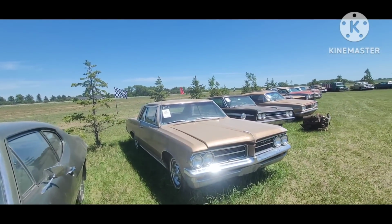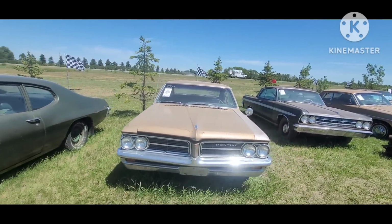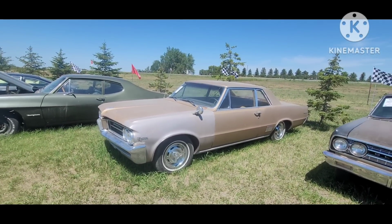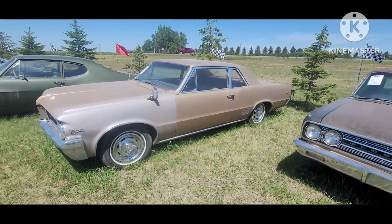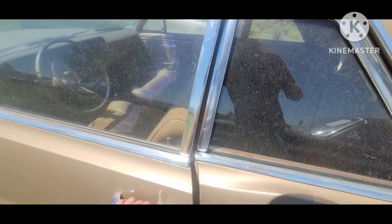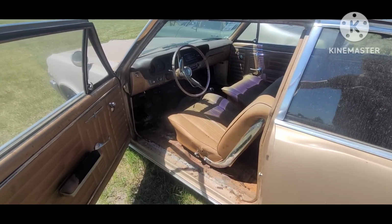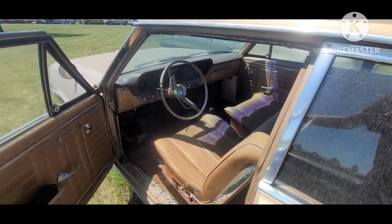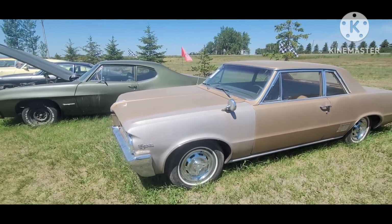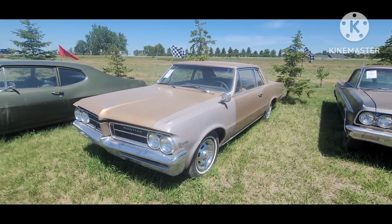Then we've got the 64 Pontiac Le Mans. Le Mans was kind of the in-between. This has more of the sport features and cues that the GTO did, but not going all the way with every last GTO option. It's all manual transmission too. He kind of had a thing for his manuals. Anybody back then that was shopping on a budget could still retain sporty looks without having to spend all the money for the GTO.